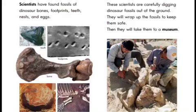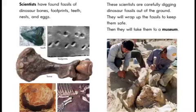Scientists have found fossils of dinosaur bones, footprints, teeth, nests, and eggs. You can see them all pictured below. These scientists are carefully digging dinosaur fossils out of the ground. They will wrap up the fossils to keep them safe. Then they will take them to a museum.